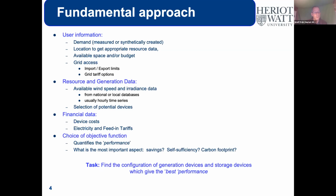And for that, we also measure what is the best use. What do we want? Do we want them to be self-sufficient? Do we want them to reduce their carbon footprint? Or is it purely a cost-saving exercise for the investment they need? So that's where we need to use the mathematical term of objective function. What's the objective of my system design? So we need to find the configuration of generation devices, be that PV, solar thermal, wind, ground source heat pump, or whatever, which gives the best performance overall.